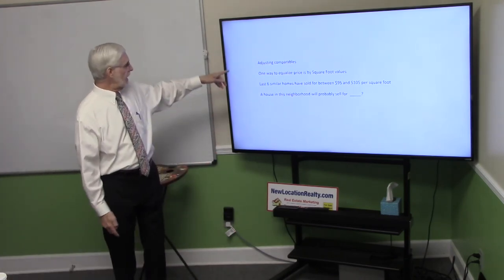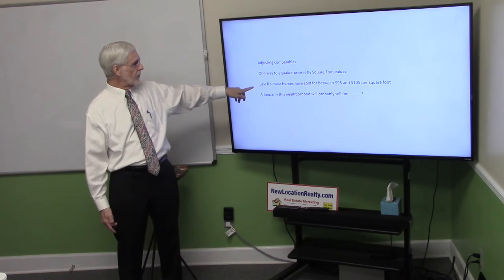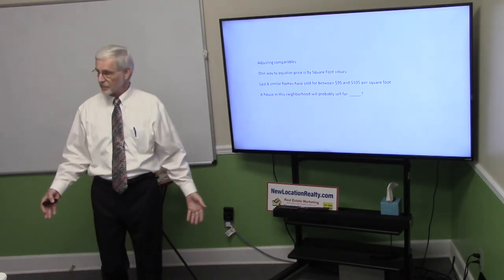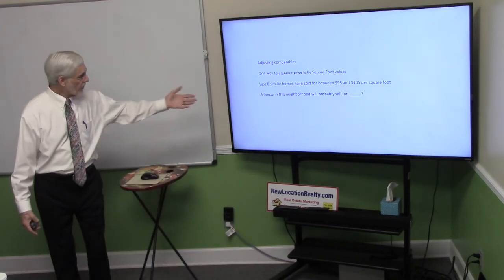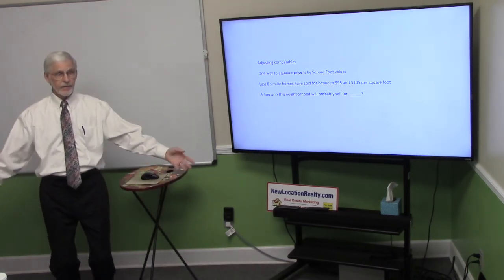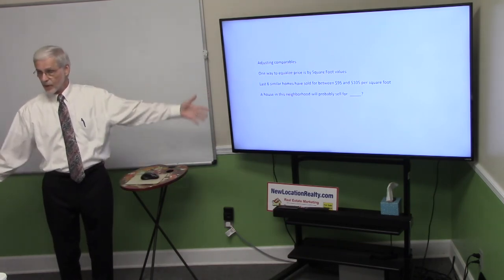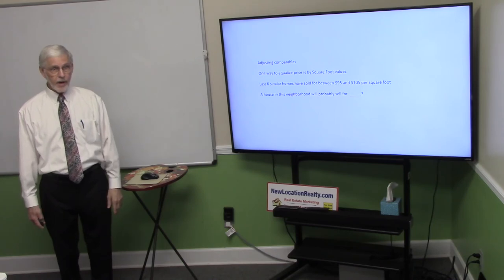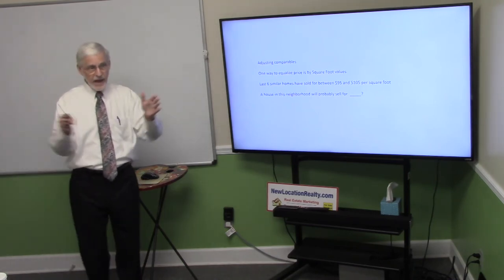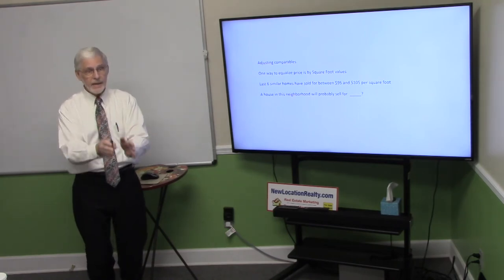So if we've got six similar homes in this neighborhood that have all sold between $95 and $100 per square foot within the last 6 months, our house is probably going to be worth somewhere between $95 and $100 per square foot. It's not going to be $200 a foot, not going to be $50. You've got a tight little range, and that's just your opinion.